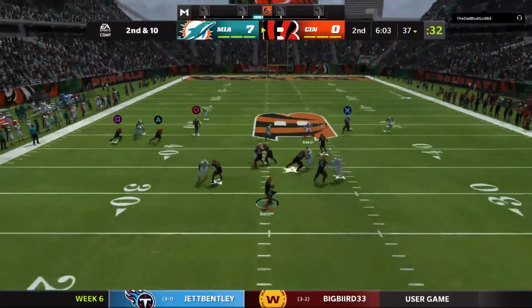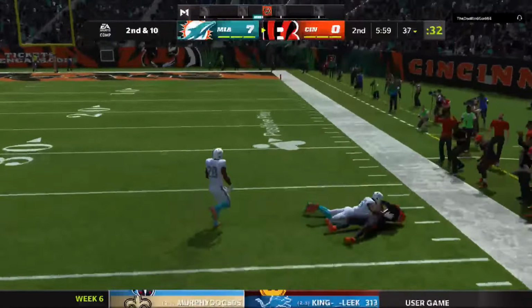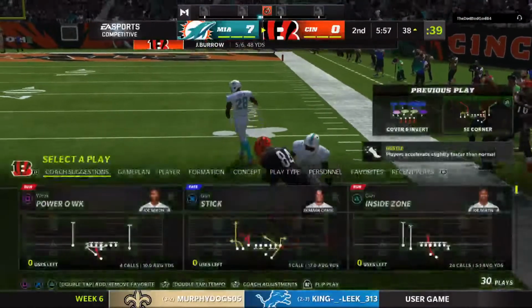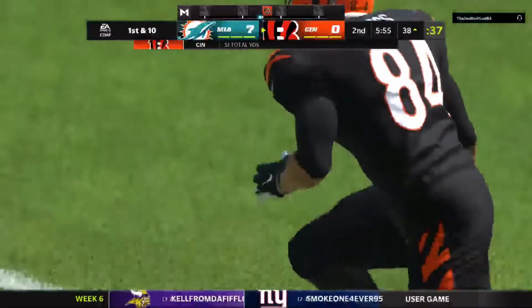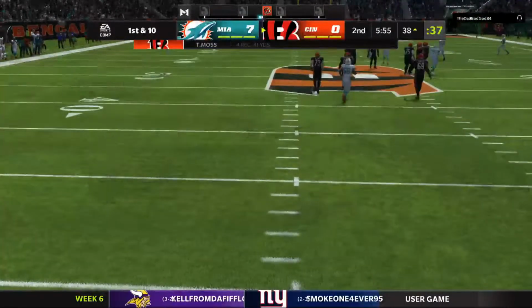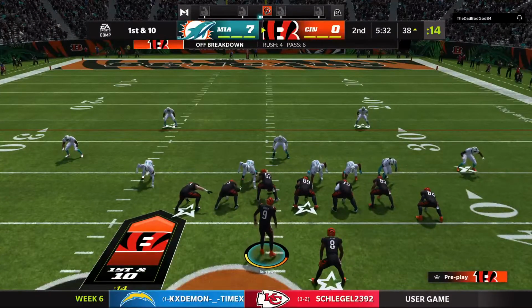To throw once more on 2nd and 10. Burrow. That's going to be caught by Moss. And he's got another first down as he's brought down at the Dolphins' 38-yard line. A really nice gain of 25 yards. This offense finding its legs now.